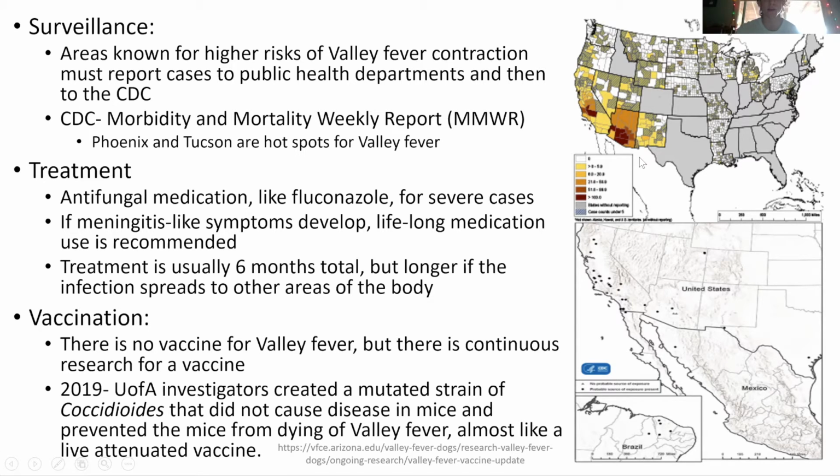I got this from the CDC website, by the way. The CDC is an organization that does a weekly report of infectious disease cases around the country, and they get that from public health departments. They get it from hospitals and labs that report a new case of whatever infectious disease, in this case, valley fever. This is called the Morbidity and Mortality Weekly Report that is renewed every Wednesday.